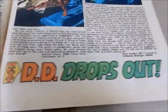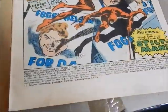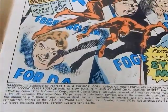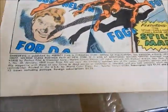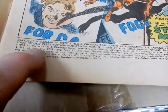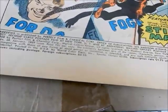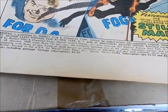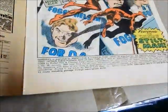Great stuff. Full page ads for Master of Karate. And we look here, and there's really no one of great interest as far as writing letters. But here's something interesting. As I pointed out before, we had Daredevil published by Olympia. What was it now? I'm going to have to open this back up. Olympia Publications now is published by Perfect Film and Chemical Corporation. But it also has copyright 1968 Perfect Film and Chemical Corporation Marvel Comics Group. So they're starting to put Marvel Comics Group in there. But printed in the USA by World Color Press in Sparta, Illinois. So Sparta has been publishing comics for quite a while. But Perfect Film and Chemical Company.